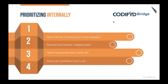Secondly is the speed of the product placement. And obviously within our world, it's about how do we get product sales to peak sales? How quickly can we do that? So we wanted to be the first to market. So this has greatly reduced, but we needed to look at how do we reduce getting products online and get them online quicker. And lastly is giving the information to the distributors to sell.